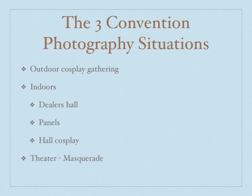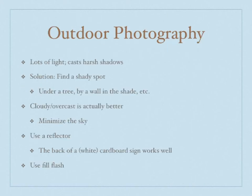There's your typical outdoor photo shoot. There's your typical indoor scenario, such as a panel room like the one we're in right now, or your typical dealer's room or hall cosplay. And there's masquerade, the theater lighting, that sort of thing. So, let's start with outdoor photography.